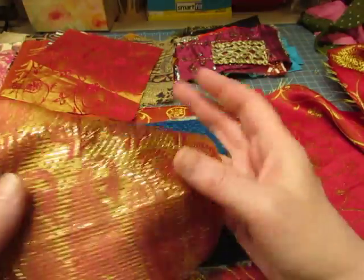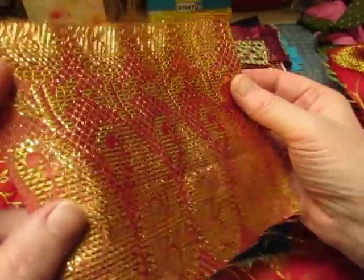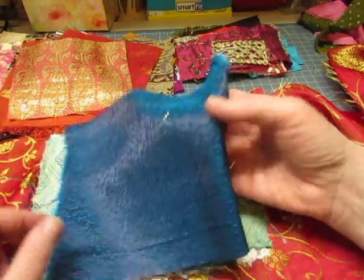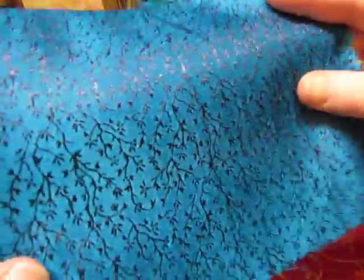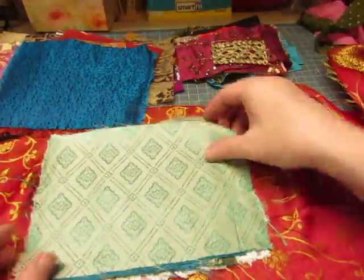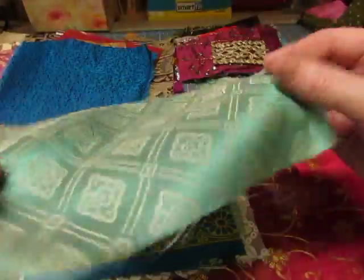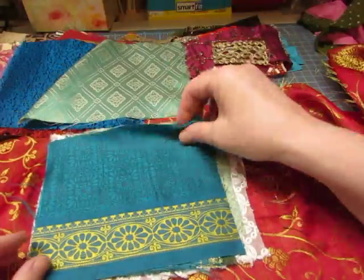This one is pink and gold paisley. This one is blue and kind of purple, you can see in there. A very subtle design. So pretty. Ooh, look at that side. And this one is green. That's so pretty. I keep saying that, but they are.